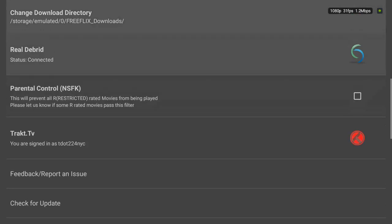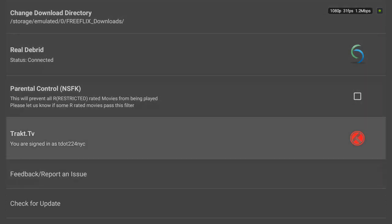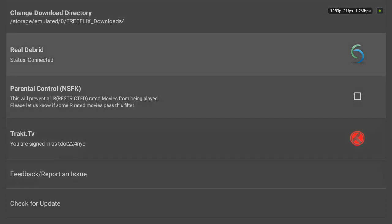the tutorial. As you can see, I am signed into Trakt. And I really like this APK because not a lot of them are Real Debrid compatible, and this one is. So I really like that about this app.